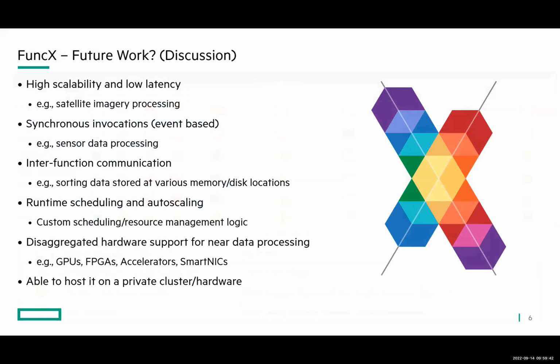And this is what we would try to do with FuncX, or whatever framework we choose for our heterogeneous serverless computing framework. We would like a framework with high scalability and low latency, asynchronous invocation that may be event based, and support for interfunction communication. It would be good to have runtime scheduling and auto scaling, and also support for disaggregated hardware for near data processing. Yeah, I think that's it.